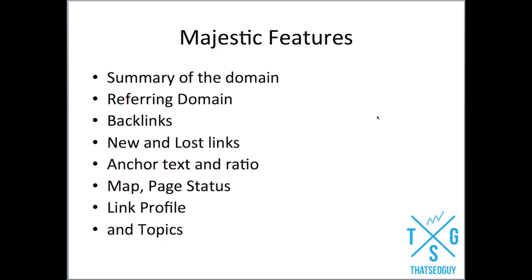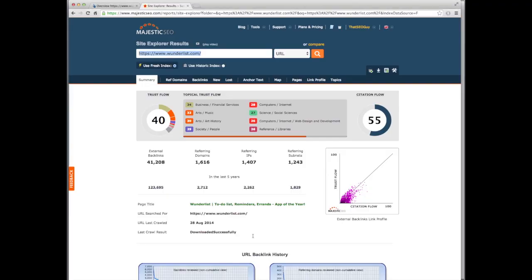So the main features of Majestic are the summary of the domain, the referring domains, backlinks, new and lost links, anchor text and ratio, and then the less important ones: map, page status, link profile, and topics. So if we jump over to Majestic quick.